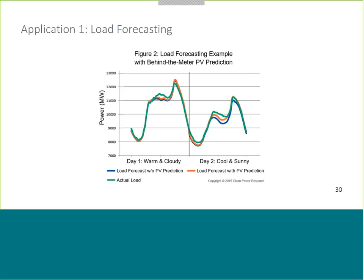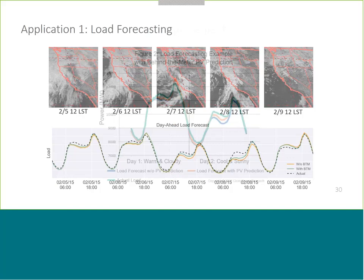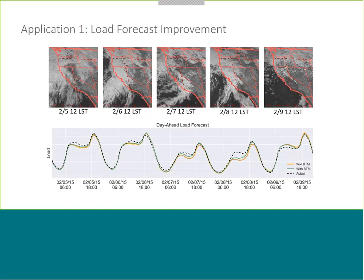And we've been testing this now at the ISO level with our work in California for, I'd say, close to about 4 years. And what we're really seeing is a directly attributable benefit from the behind-the-meter forecast to the overall accuracy of the load model. And we're estimating about 20% improvement through the midday. This work's ongoing. We have more projects to figure out how we can improve that further, focusing on early morning load variability and other impacts that the behind-the-meter PV can have on the load model.